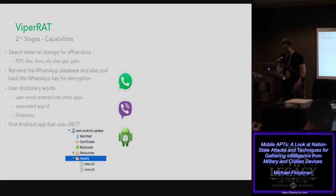And if you're looking at these samples yourself, you'll most definitely come across a couple of DLLs that you might be wondering what the hell they're doing there. They're not actually DLLs, as you'd expect. If you pull it apart, one's an initialization vector and one's a security key, and they're both used as key material for downloading further updates.